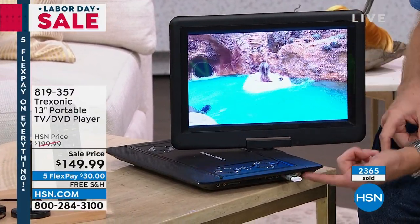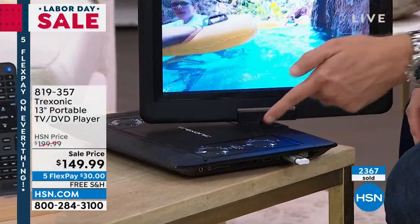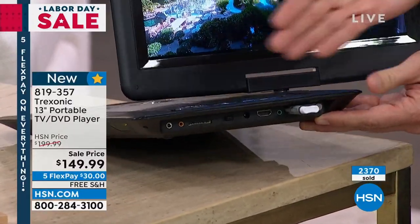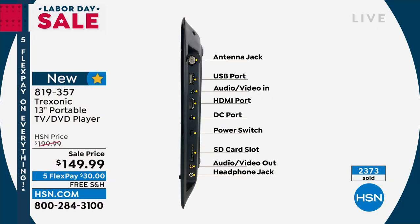You have a USB port, you have that antenna jack as well, so plug in that antenna, but there's an HDMI input. There's also a memory card reader, there's a VGA input. So you have all the different connections from a computer to an Xbox, to a cable box, to a Roku or a Fire Stick. You have all those ports right there that you can connect to and be entertained with the TV. And the one thing I love about all this is that it only weighs just a couple pounds. You can go anywhere that you want to go.